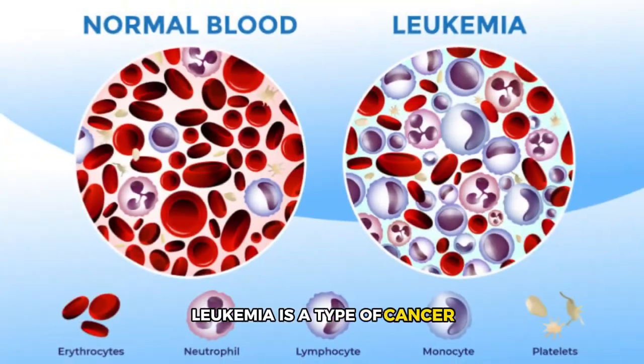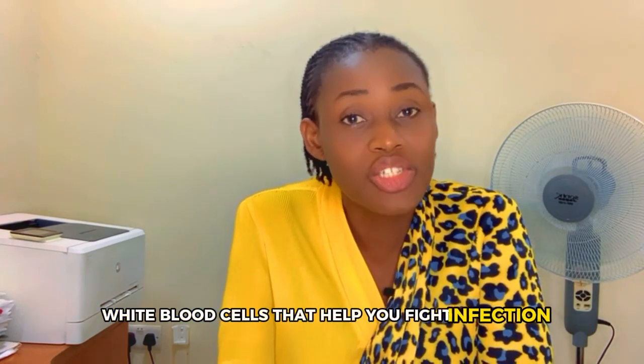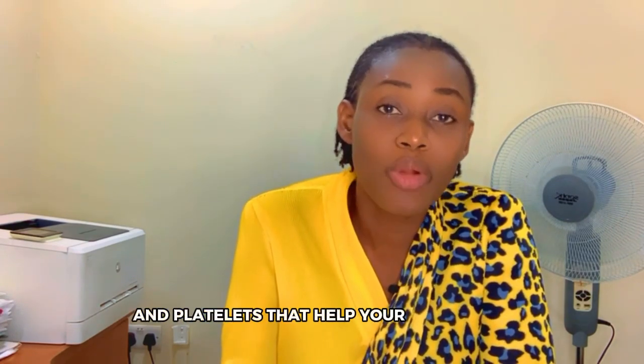Leukemia is a type of cancer originating from abnormal white blood cells formed in the bone marrow and weakening the immune system. The blood comprises red blood cells that carry oxygen, white blood cells that help you fight infection, and platelets that help your blood clot. All are produced in the bone marrow.